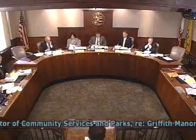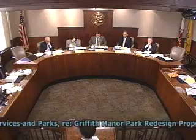The agenda for the November 2nd, 2010 joint public meeting of the Glendale City Council and the Glendale Redevelopment Agency was posted on Thursday, October 28, 2010 on the bulletin board outside City Hall. The item before you today is the Director of Community Services and Parks presenting regarding the Griffith Manor Park redesign proposal to add a dog park component. At 1A is an agency motion providing direction to staff.